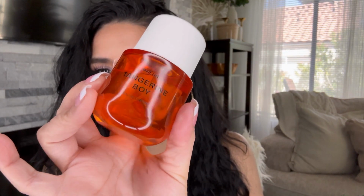Okay, now, last but not least, I am bringing out Tangerine Boy. This is a time you can invest in flirt. I actually want to get Missing Person. I also want to get, I completely forgot to mention Blush. Hold on.